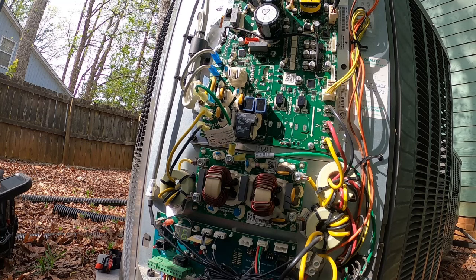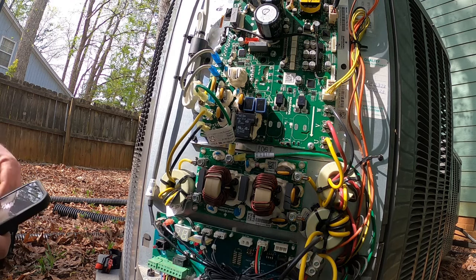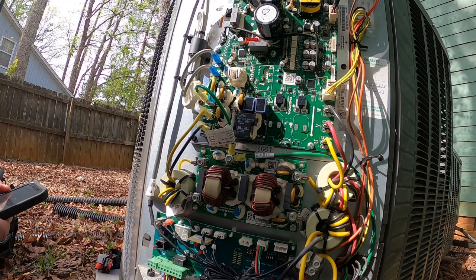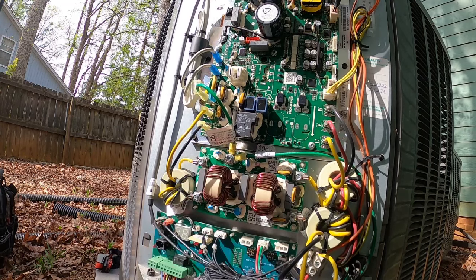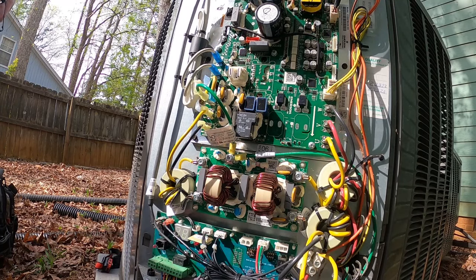Outdoor ambient above 125, outdoor ambient below 0, allow unit to cool down or allow it to heat up. It's 60 degrees outside, so that's not going to be a problem. Check the charge level. Check the thermistor continuity. It's a 10K thermistor, so I just got to figure out which one of these is it.